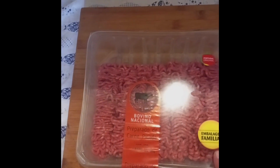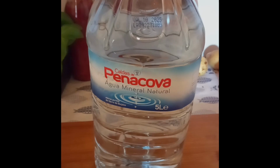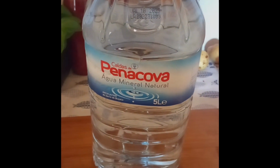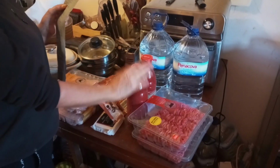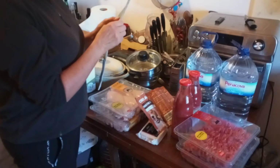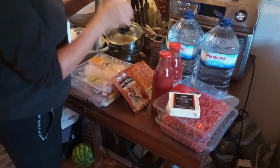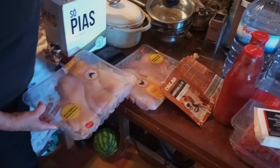So we'll go through the prices of how much things cost. So we got two family packs of minced beef for £9.41 each. We also bought two bottles of Pennacova water at €1.05. We still haven't been and tested our borehole water, so we're still buying this, which is silly really. We do need to test it. The tomato sauce, which we can use for pizzas or we can use for spaghetti bolognese, are £1.99 each. And farmhouse cheddar, £1.99.